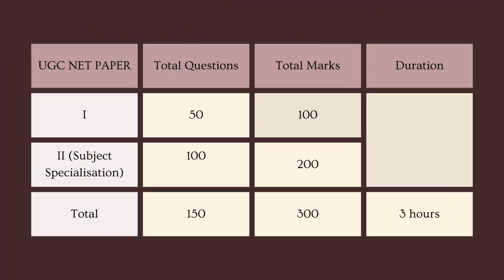Moving on to the actual paper, let's make a comparison of question papers for both UGC and CSIR. For the UGC paper, there are altogether 2 sections. One is the general one, the second is the subject specialization. The total questions for section 1 are 50, and for section 2 are 100. Total marks for sections 1 and 2 are 100 and 200 respectively, which comes to a total of 300 marks for 3 hours of duration.